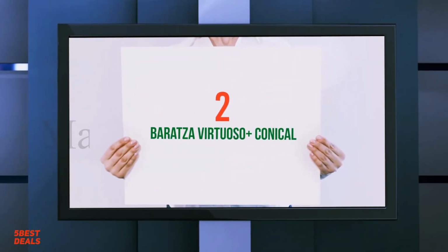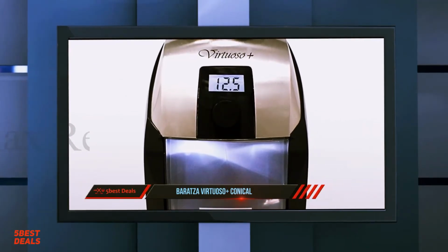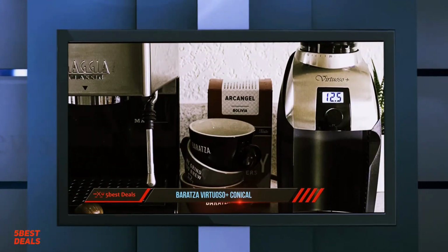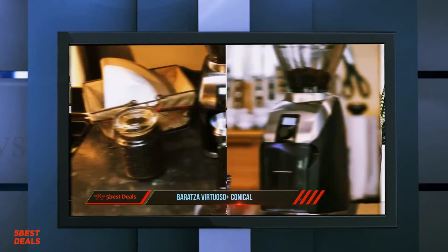Number 2 on this list. Baratza Virtuoso Plus Conical. If you're already looking at the Virtuoso, no doubt you are aware of its younger brother, the Encore. An equally attractive, but cheaper grinder. Let's have a closer look at the specs of this popular entry-level grinder.